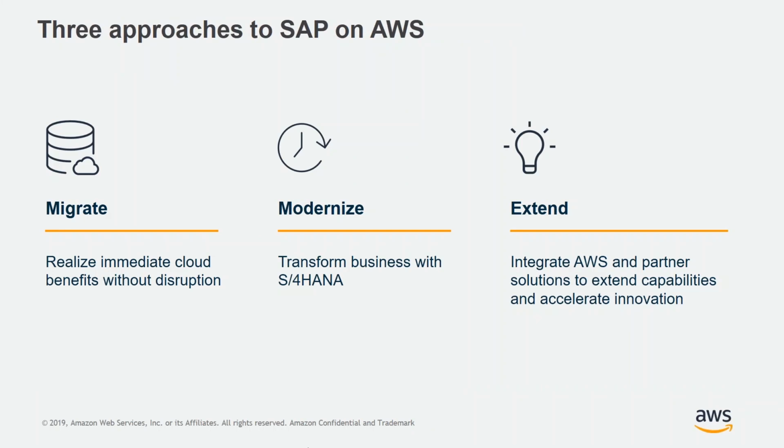So those three approaches are migration, modernizing, and then extending. Typically the first thing customers evaluate is a migration. That's best if customers aren't ready to move to S/4HANA, but they still want to take advantage of the cost savings and agility benefits of moving to the cloud. So customers can simply lift and shift their systems as is, or they can also change the database to either HANA or ASE, SAP Adaptive Server Enterprise, to save even more money.